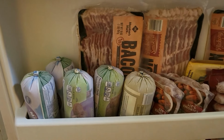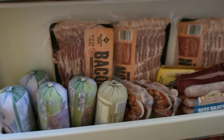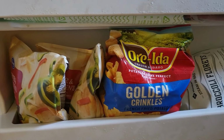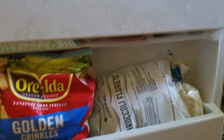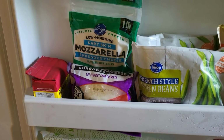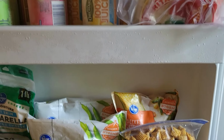I have a little bit of meat over here. It's just really the pork sausage on the bottom. We got some bacon, brats, and sausages there. One more thing of fries, and then these are some of our frozen veggies. A little bit of my meat from last time with every plate. More ice packs. I did take out 2 other big ice packs I found. Some more cheese, Chex Mix right there, juice, and a package of tortillas.